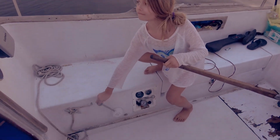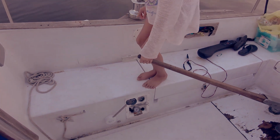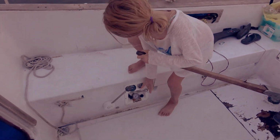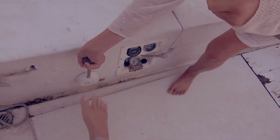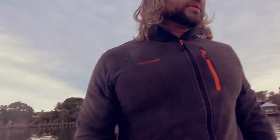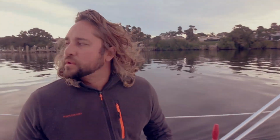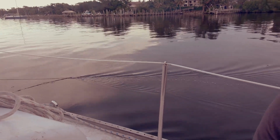Okay, put it in gear. Nope, that's reverse. There you go. Back into neutral. Nope. This is the gear shift. There you go. Okay, listen to me. You need to figure out where you want to go before you start. So first, the tempo is wrong. You need to figure out what you want to do and then start putting the boat in gear.